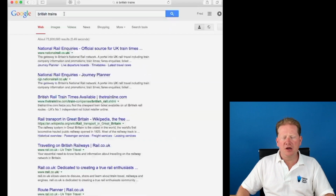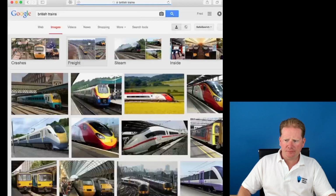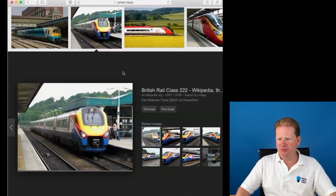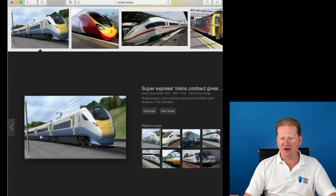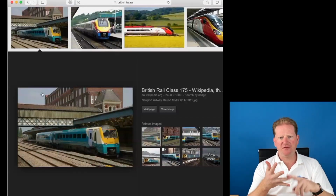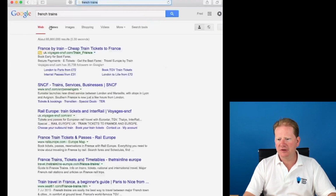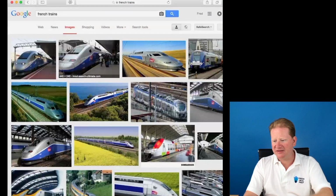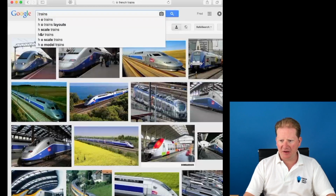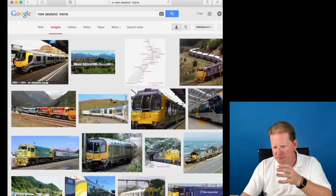So let's have a look at Google for a second together while I explain MLC in ways that you and I would understand. I'm going to type in British trains and I'm going to look at images, okay? Okay, so there is a British train. And I'm pretty confident I could type in anything really for British trains or French trains, Italian trains. Let's have a go for French trains. Images. Yeah, SNCF, pretty cool. Let's type in New Zealand trains, images, much the same.